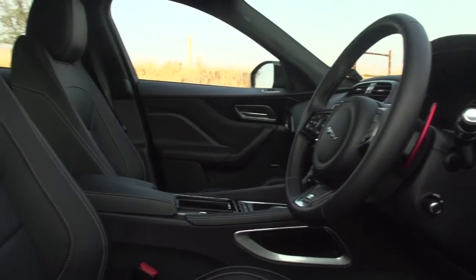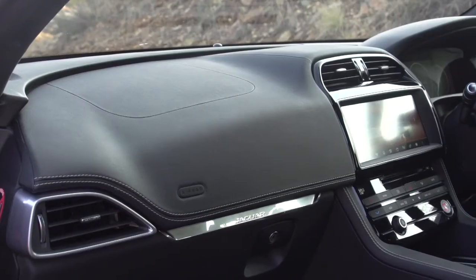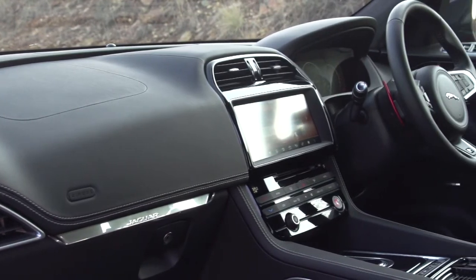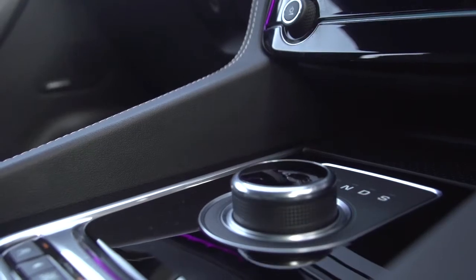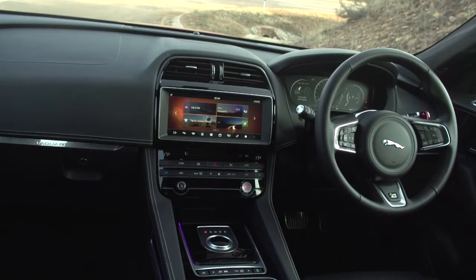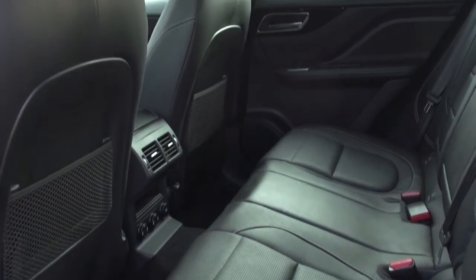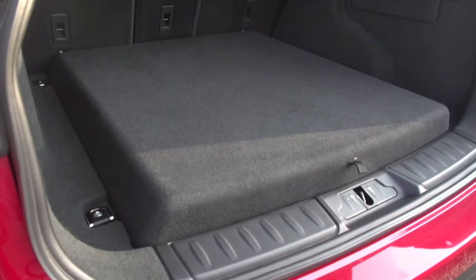The execution of the cabin is exemplary, with a strong emphasis on tangible quality and high comfort levels. The design and layout is very much modern Jaguar, including features such as the retractable gear selector, the metal detailing and the perforated leather. Given its generous wheelbase, rear seating space is impressive. However, the luggage area is compromised by a raised cover, which has been fitted to accommodate a full-sized spare wheel.